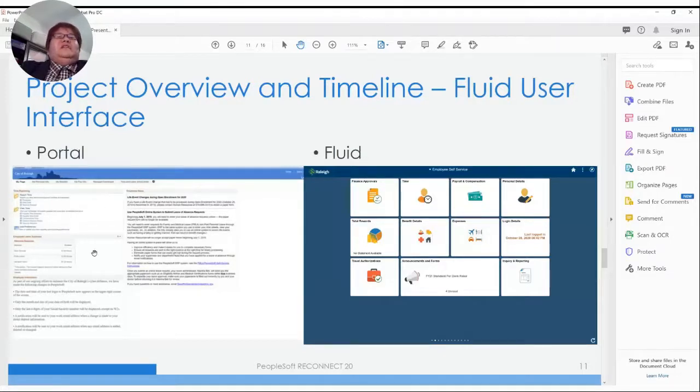Instead of having this portal with the PeopleSoft Interaction Hub, we wanted to have the Fluid User Interface with separate home pages. Instead of having tabs on the portal landing page, we created a separate home page in the Fluid User Interface. As you can see on this employee self-service homepage, there are tiles coming from HCM and also tiles coming from FSCM.